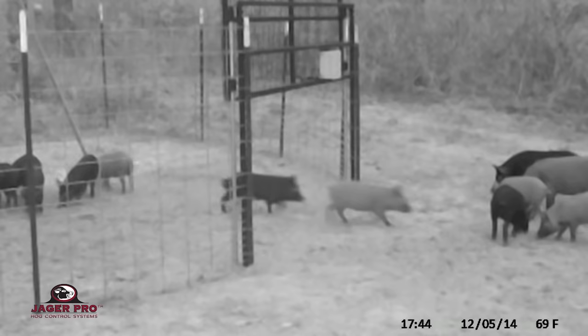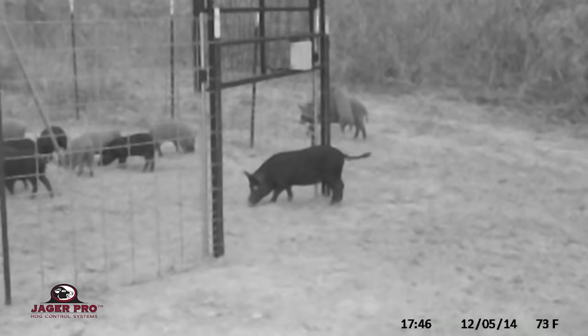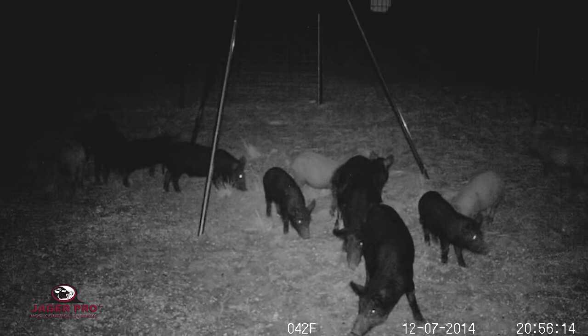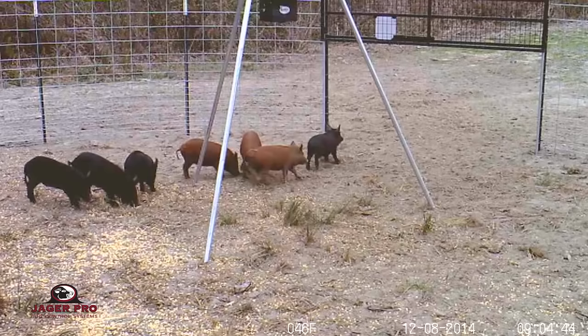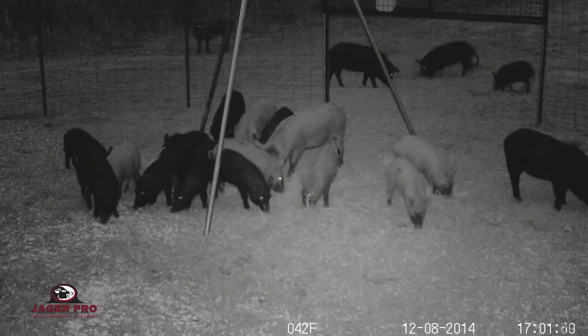Observe their reaction to the camera mounted on the T-post. It takes several minutes before the first adult trusts the gate threshold. This gilt's tail is erect, and she is very cautious. Some of this guarded behavior may have been prevented by camouflaging the gate to break up the vertical and horizontal lines. We observed multiple examples of pigs bolting out of the trap after adult vocalizations from the woodline. The spooky behavior occurred both day and night. It was very rare for all 20 pigs to be feeding inside the trap enclosure at one time.